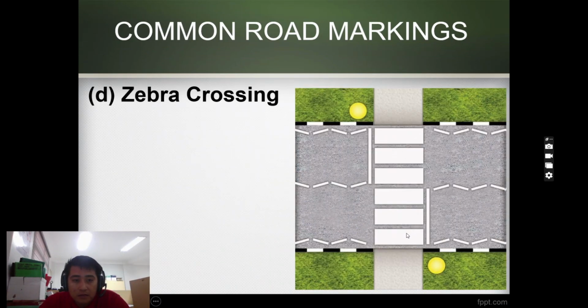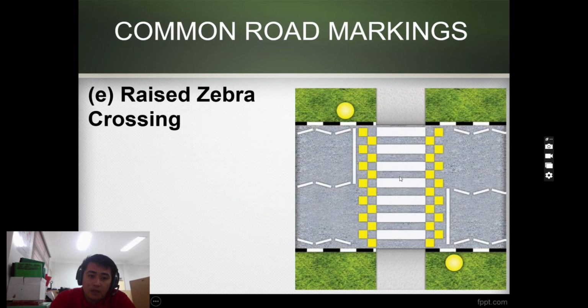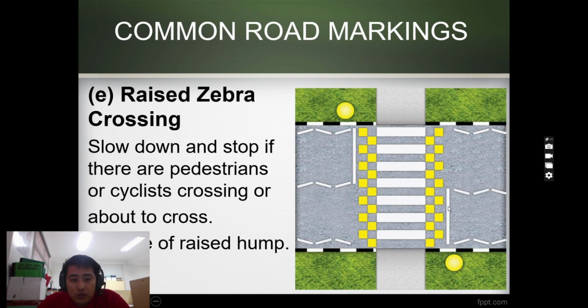Next, the zebra crossing. Okay, ito. When you see the zebra crossing, it means you should slow down and stop if there are pedestrians or cyclists crossing or about to cross. So, parang pedestrian lanes din. Next, we have the raised zebra crossing. Okay, yan. So, may white and may yellow. It means that you should slow down and stop if there are pedestrians or cyclists crossing or about to cross, or beware of raised hump.